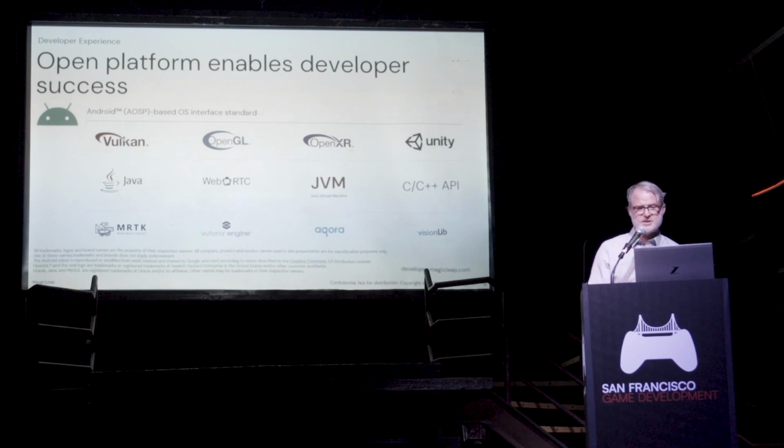And so you can see here, hey, you want to write your own renderer in Vulkan, go for it. You want to use Unity and build a solution inside that environment, please have at it. Maybe you want to do WebRTC, or do WebXR and do a WebXR-based experience. These are all options available to you.